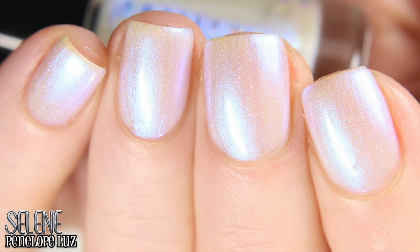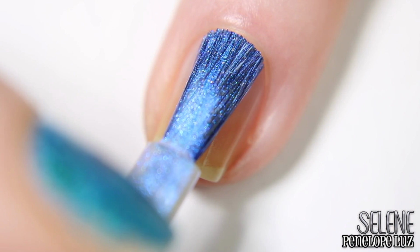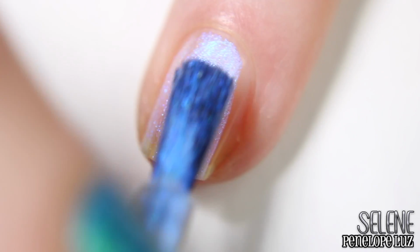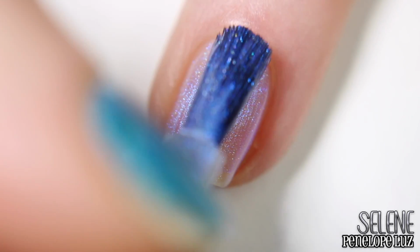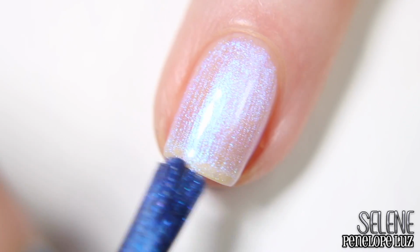Penelope Loose continues their Goddess of Mythology series with a duo set that you can purchase together or individually. First up is Celine, which is a white base with blue-purple strong shimmer. Shown here in 3 coats. This is one that could also be used as an effects topper in 1 coat because of how sheer it is.